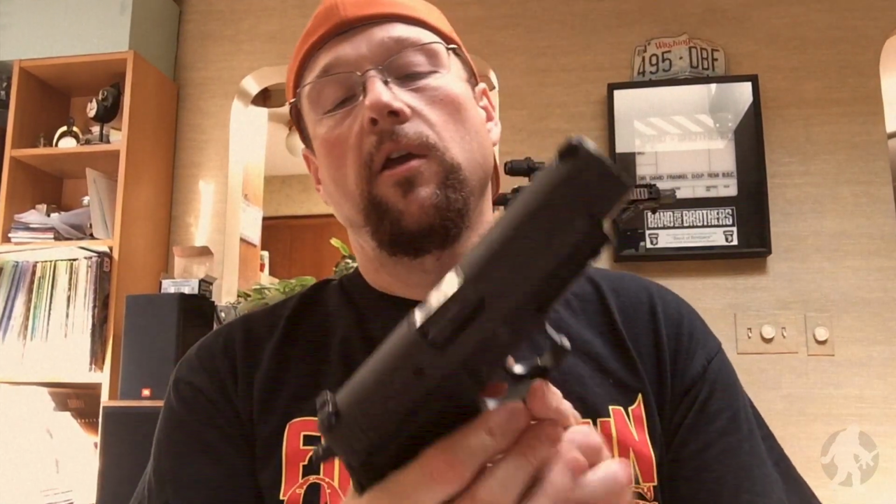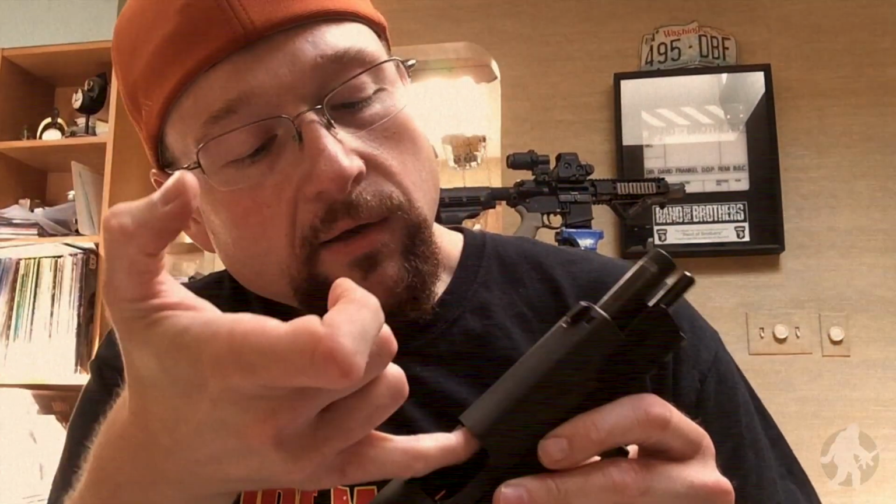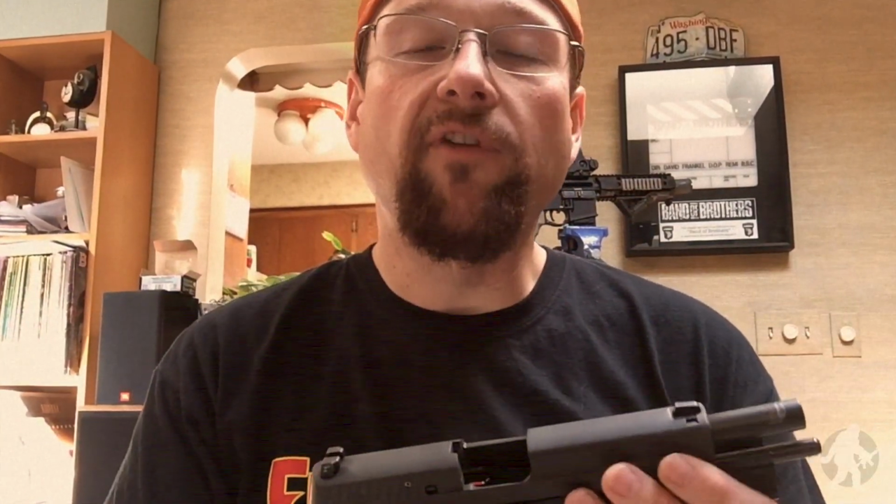Today we are using the Sig Sauer Mark 25, and we're going to go ahead and remove the magazine. We are going to rack the slide, and we're going to visually inspect and make sure that there isn't a bullet seated in that chamber. Once we have verified that the chamber is clear, then we can proceed to work with these weapon lights today.